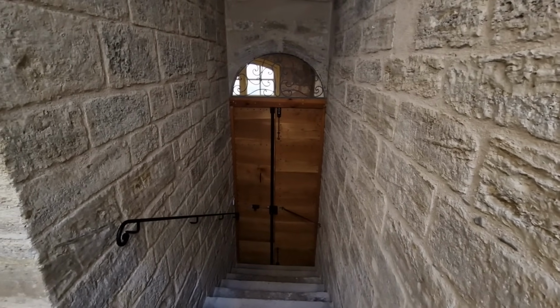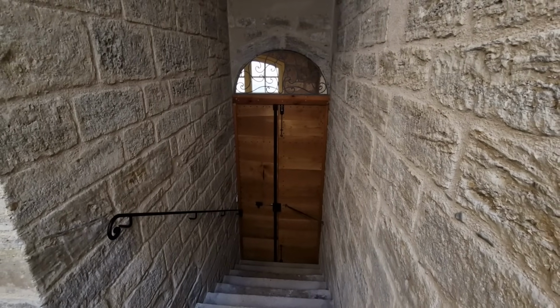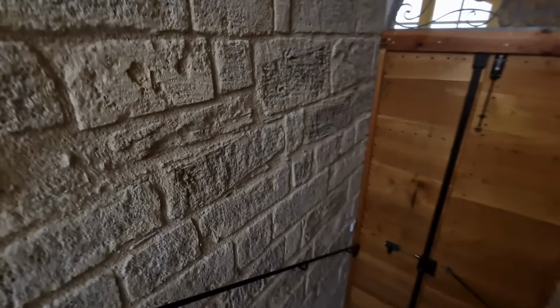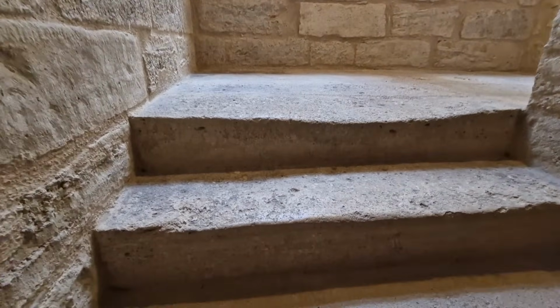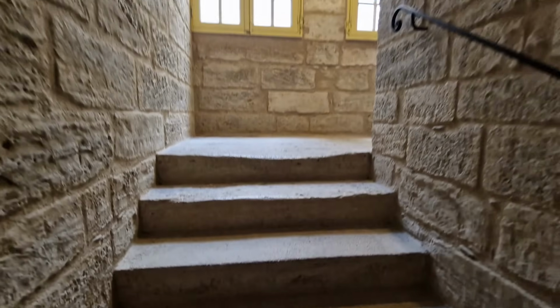The door you can see in front of you is the front door of the apartment, which is on the first floor of the building. And then we've got this wonderful staircase. If I back up and try and give you an idea. Wonderful staircase, all original, and this takes us up to the second floor.